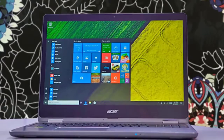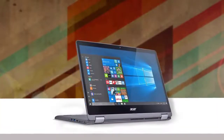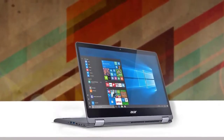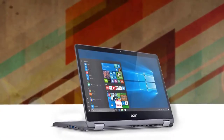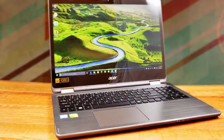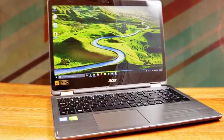Armed with an Intel Core i5 CPU and 8GB of RAM, the Aspire R15 enables fantastic multitasking, outpacing its competitors at this price. It has a hard drive of 5,400 revolutions per minute, which makes it easier to transfer multimedia files. The battery life is also a great improvement, which can last up to 8 to 9 hours of usage on a regular basis.